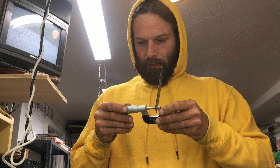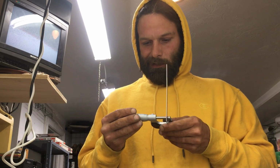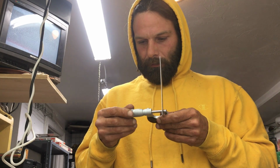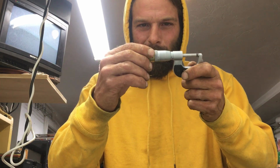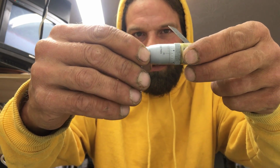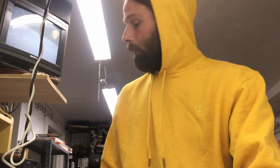We got, where are we? I don't know. We got something. This one doesn't have a readout with numbers on the side, so I'm not really sure how to use this one. But there's a 0 and the line dictates the millimeters. Okay. Measuring tool. Again, that is a measuring tool. Technically not a ruler, but technically a measuring tool.